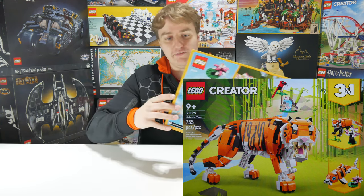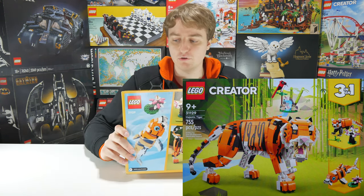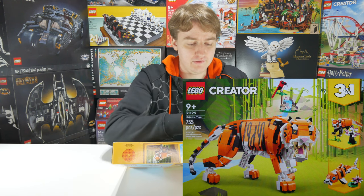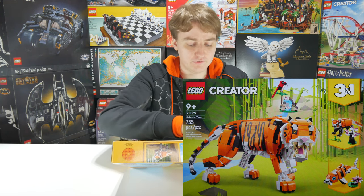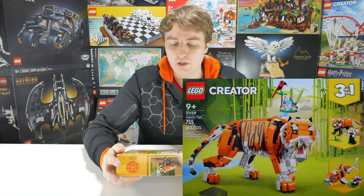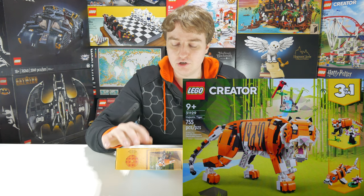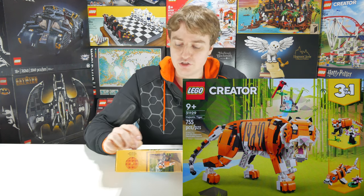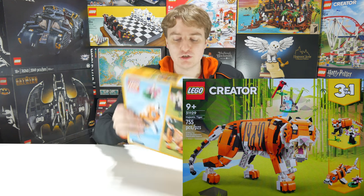The top left of all four sides has the LEGO logo, so I don't have to go over that over and over again. The information is on the top left below the LEGO logo for the general bits of the set, with the creator name beside the LEGO logo. You have a 3-in-1 badge on the top right. Below that, it shows the red panda that you can make and the koi fish.